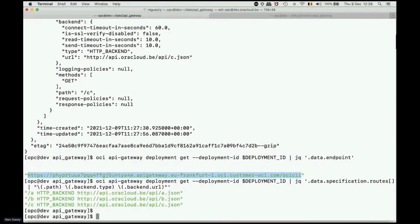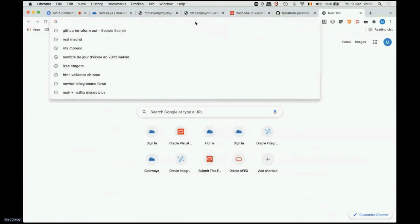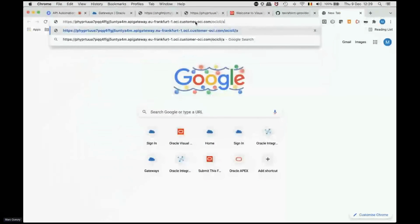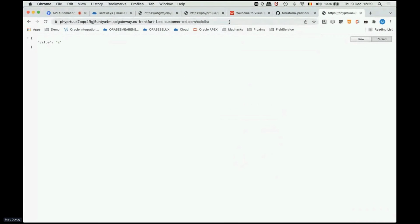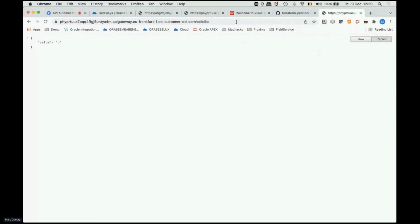So when I come back to my browser, here I open this. And if I go to the URL A, it will go to my API A. If I go to the URL B, it goes to my API B. And if I go to the C, it goes to my API C. So in fact, I got a very easy way to deploy that with a script.